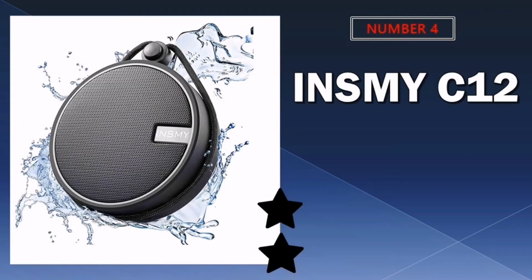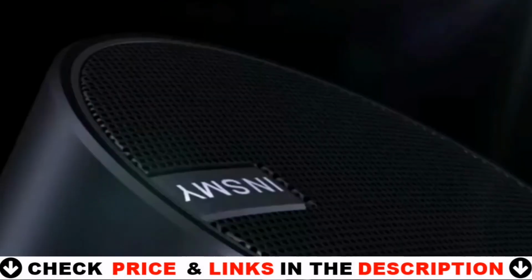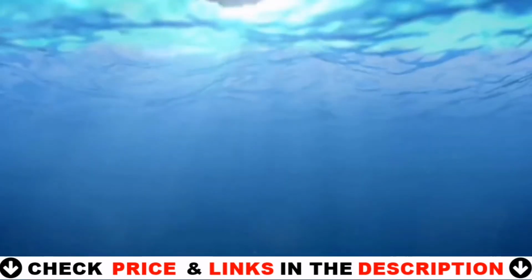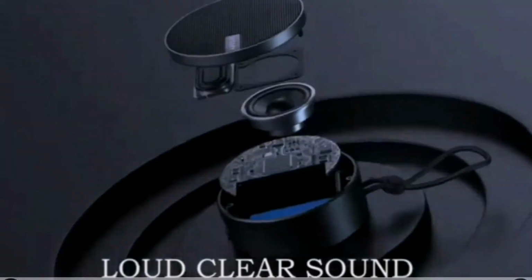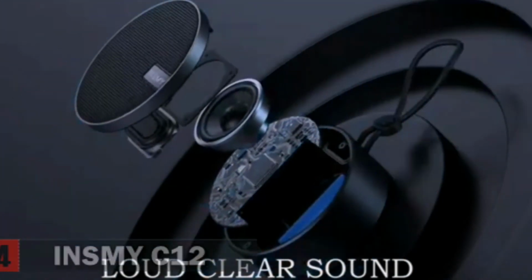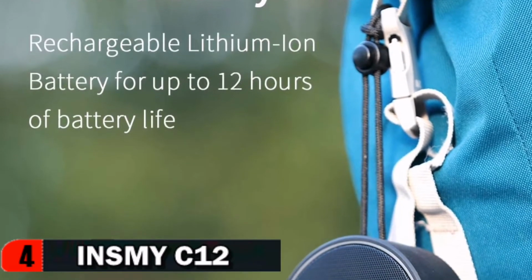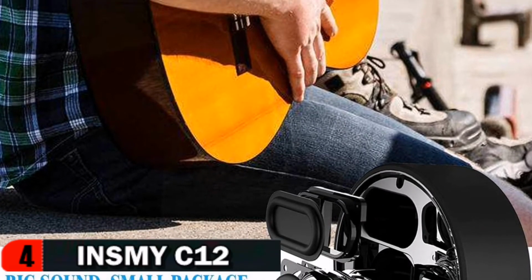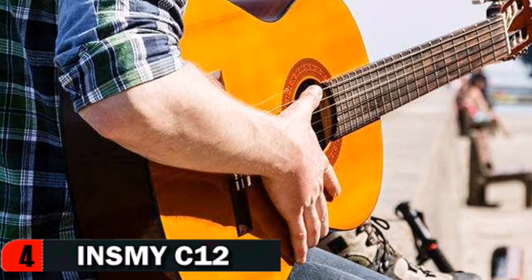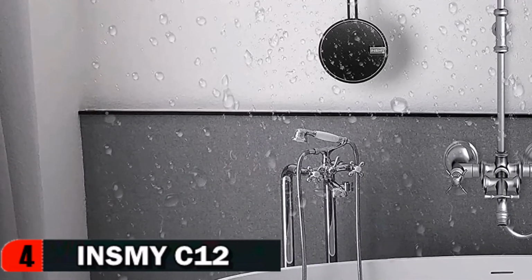Number 4 in our list is Insme C12 IPX7 Bluetooth speaker. This waterproof shower speaker plays clear stereo sound combined with natural noises. Perfect for camping, hiking, biking, bathroom showering, backyard party, and other outdoor activities, bringing joy to everyone. HD loud clear solid sound, noise reduction design without fear of environmental noise. Enjoy loud solid wireless sound wherever and whenever life takes you.